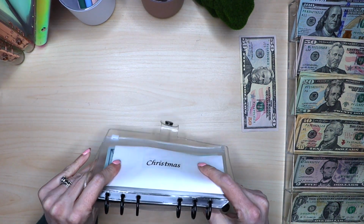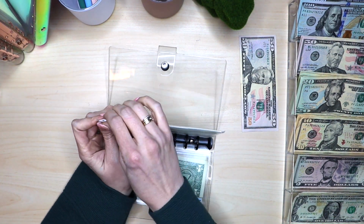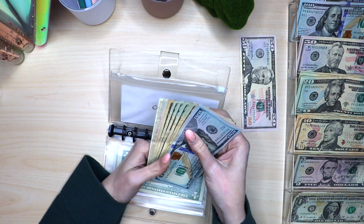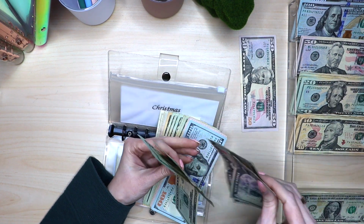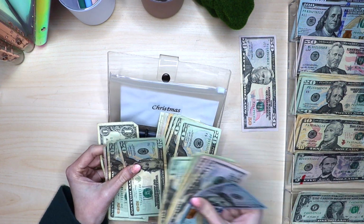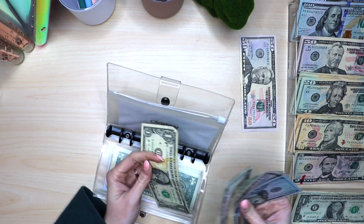All right, and then Christmas. Oh goodness, this binder. All right, Christmas. We are going to add 46 to Christmas. Let's go ahead and pull this out. So we are going to add 20, 40, 45, and 46. All right, let's get these bills in the right place, and then we will count it and see where we're at.